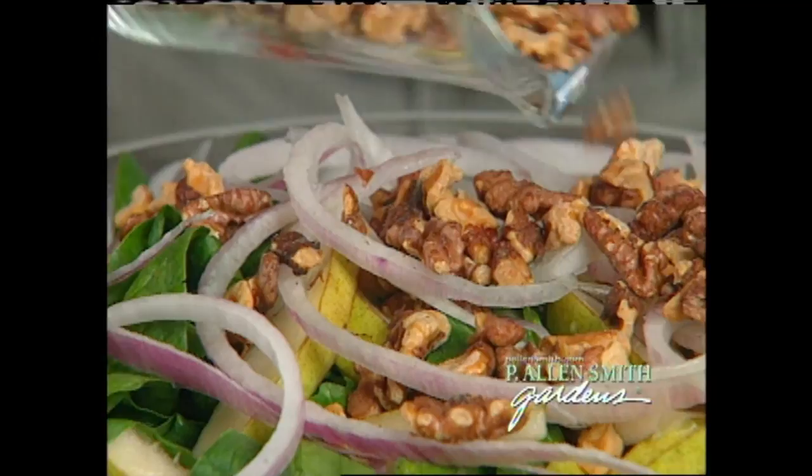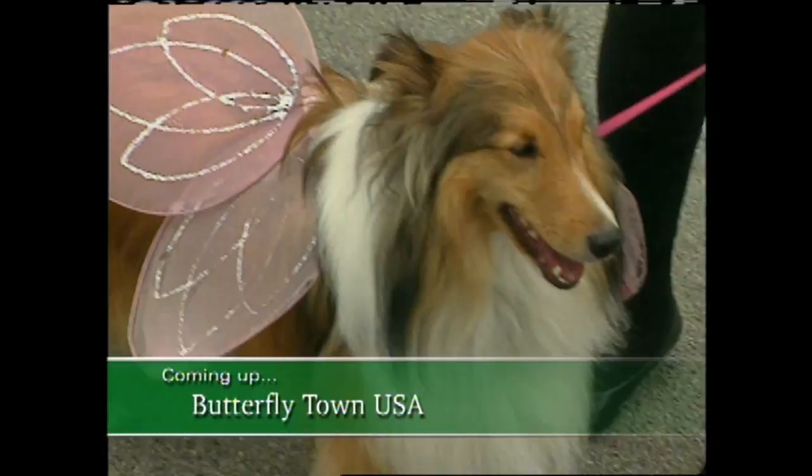Now let's begin our journey in Butterfly Town, USA, where butterflies are around every corner, even walking the streets. We'll pay a visit right after the break, so don't go away.